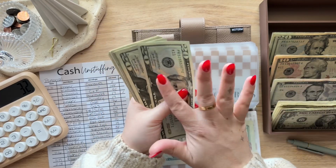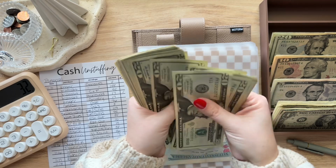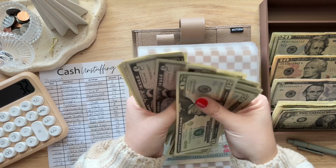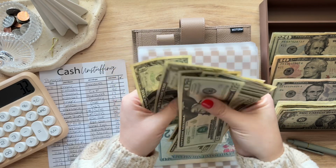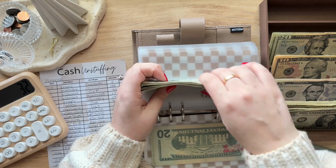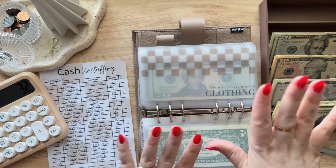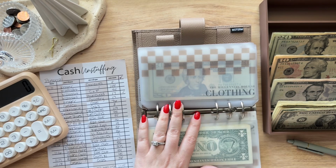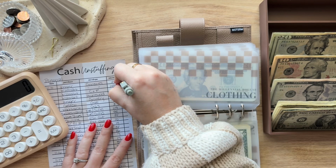So we are left with 20, 40, 60, 81, 82, 83, and then 45, 50, 55, 56, 57, 58, 59, 60, 61, 62, 63. So $363. And I promise that's not right, because Costco and our grocery pickup this week. Oh my goodness. Okay, so now I'm going to go ahead and mark off those grocery ones that we did.